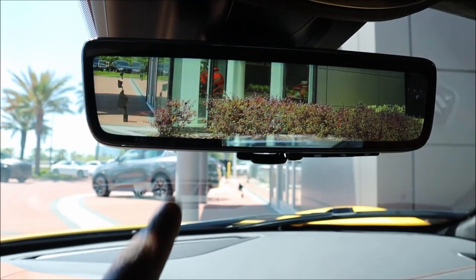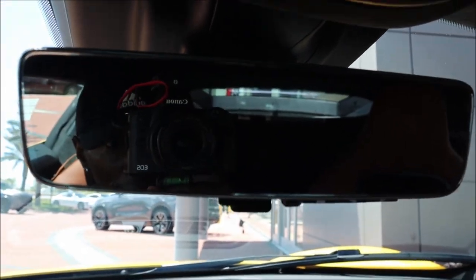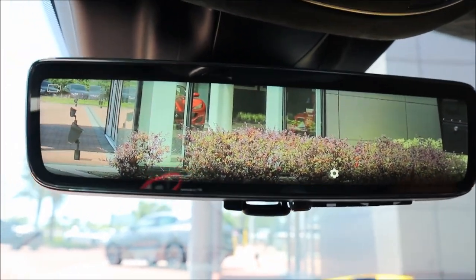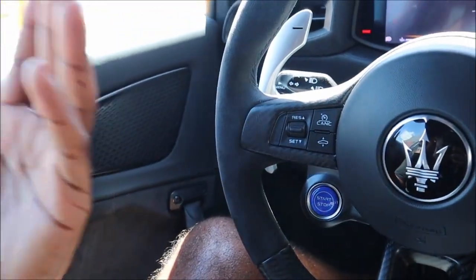And speaking of a great place to be, using the camera there, or if you just want to use your regular rear view, which you can't see anything, as you guys can see, using the camera there, I can see a Ferrari. So that's really cool too. Again, a great place to be. But yeah, I just want to show this off to you guys because it's really dope.